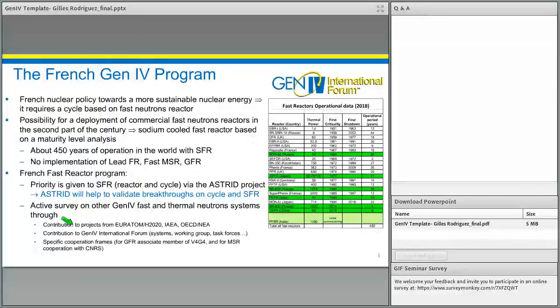And we still want to make some active survey on some other Gen-IV fast and thermal neutron systems through the contribution to European projects, through IAEA or OECD collaboration, of course through the contribution to the Gen-IV International Forum, as I presented previously in my table, and also through specific collaboration frameworks, for instance for gas fast reactors or for molten salt reactors. So we keep a major effort on sodium, but we do not skip the other systems, and we keep a survey or an involvement inside the other systems as well.